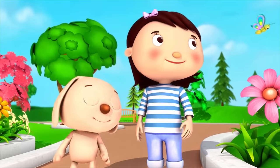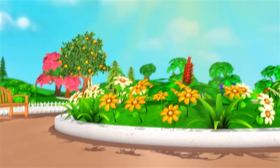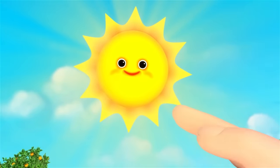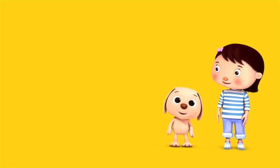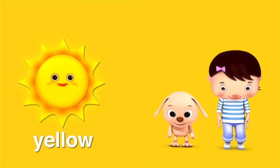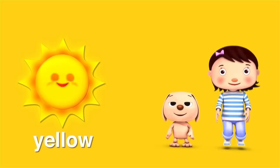As I go on a walk, what can I see? I see something yellow. A bright yellow sun smiling down on me. Let's jump when we see something yellow. Jump so high, jump so high. Jump, jump, jump.